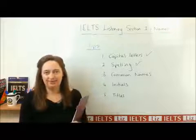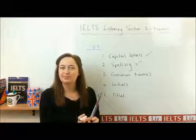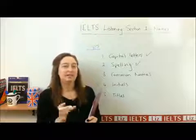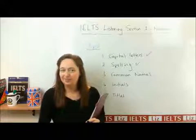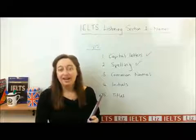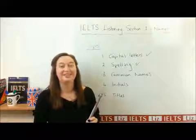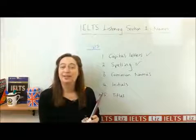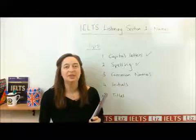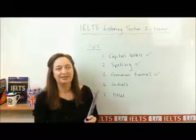The next one, common names. In the test I gave you, did you notice that some names I spelt and some names I didn't? For example, Simon Bramling. I spelt the name Bramling, but I didn't spell Simon. Why? Well, the reason is Simon is a common name. IELTS expect you to know the spelling of common English names. That means you need to learn them and practice them. So if it's a common name, IELTS probably won't spell it. If it is a longer name, more unusual, they will spell it. So make sure you learn your common names. Not all names will be spelt.